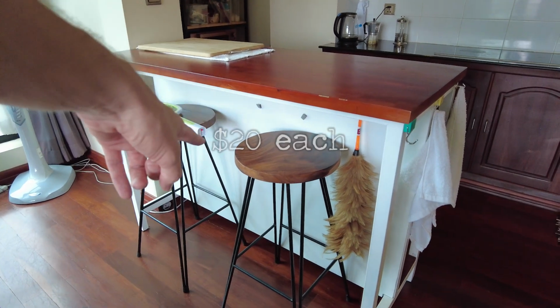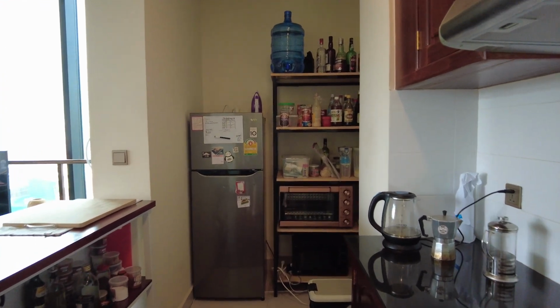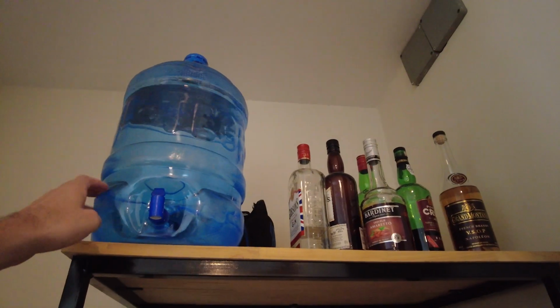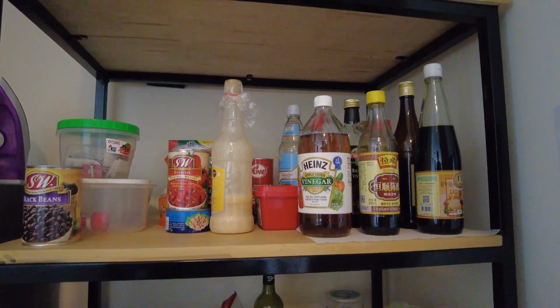We got these stools again from the place around the corner. And the kitchen has this little space back here, which is nice. The fridge is tucked in back here, and we put this shelf here. It's perfect for what we needed. This is our water source that we actually drink from. It's where we keep our water. And this is mostly food.